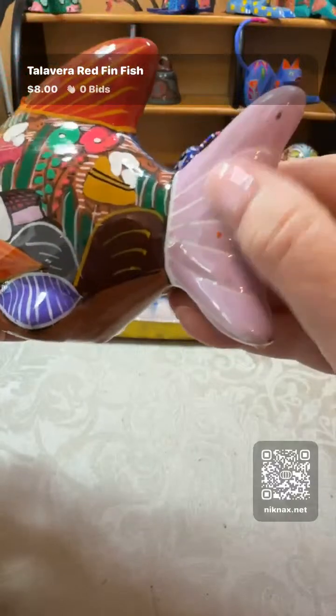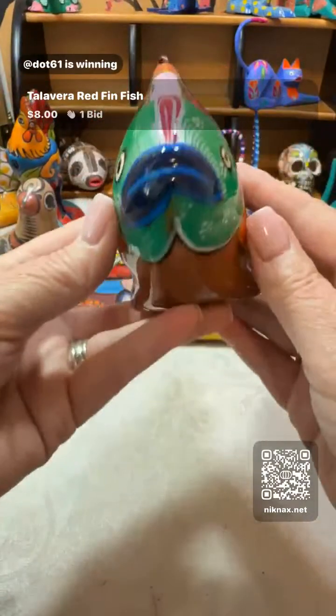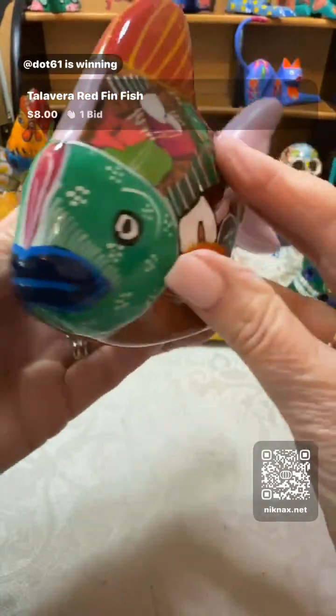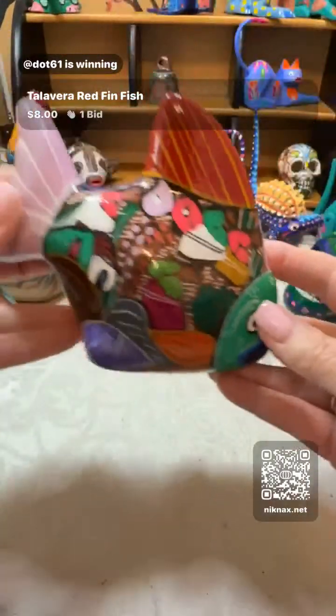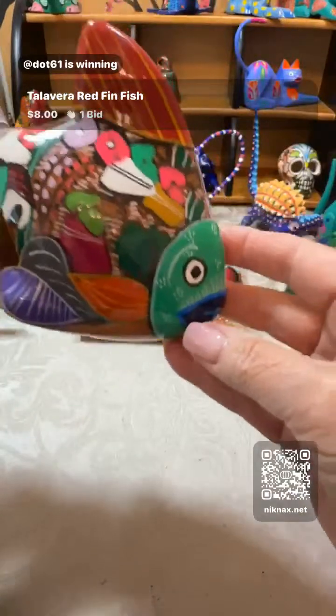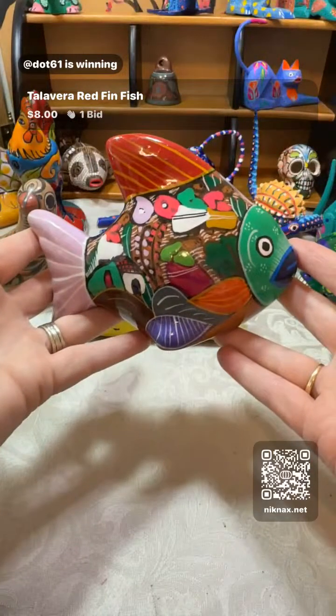Looks like he has a little paint transfer on his tail. Thank you, Dot. There you go, Dot. Thank you so much.